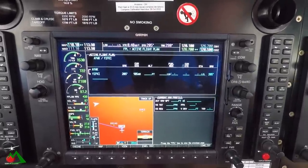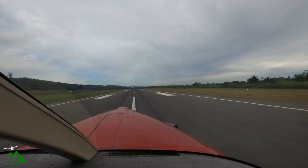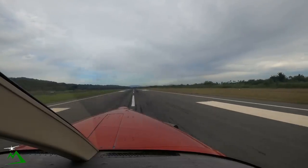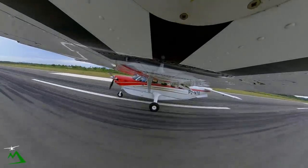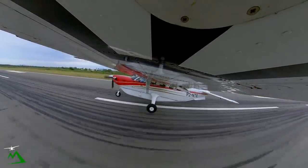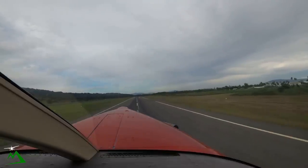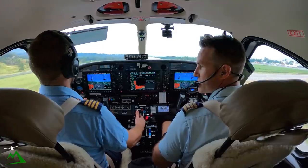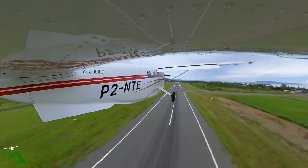For 1590. Engine instruments are in the green. Airspeed's alive. ITT 720. Engine instruments are still in the green. There's 63 for rotate. Doesn't take a lot of back pressure when our CG's so far back, does it? Oh, it takes some nose down trim though.